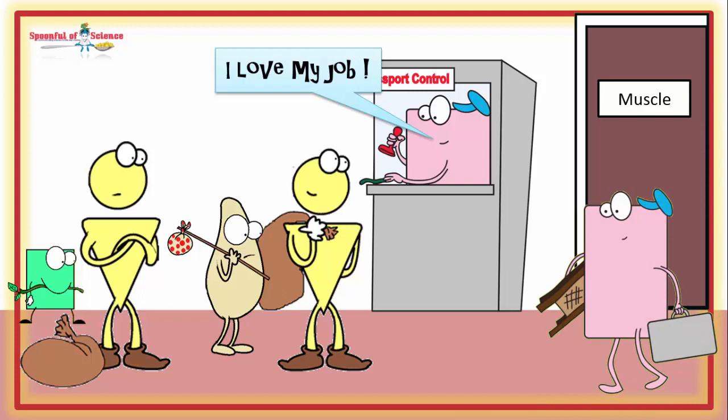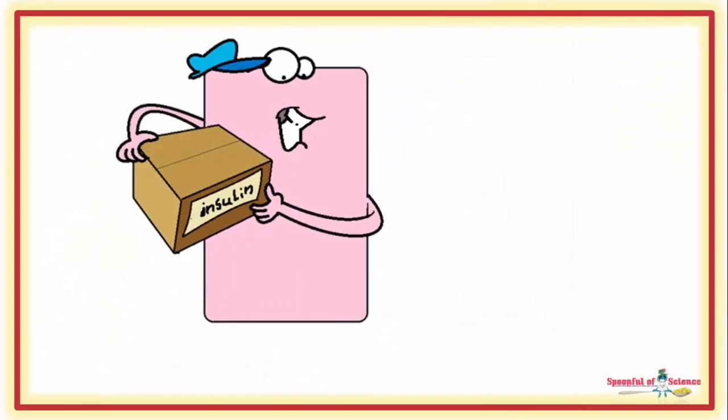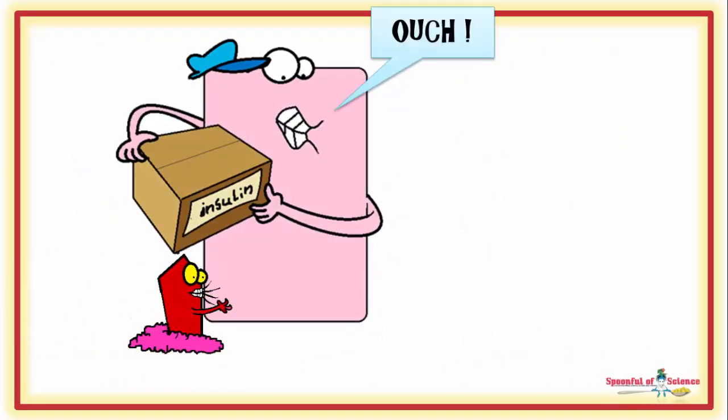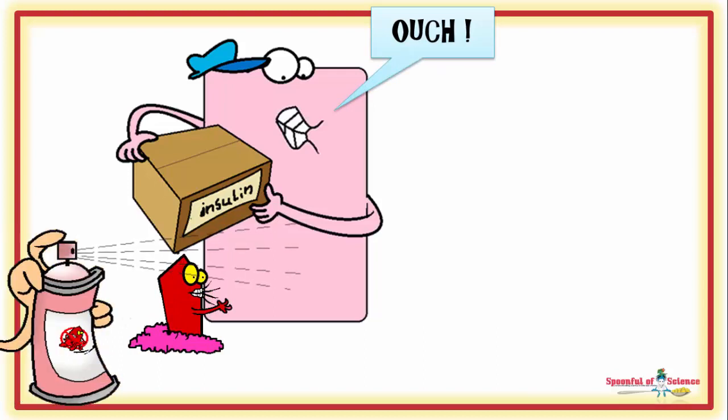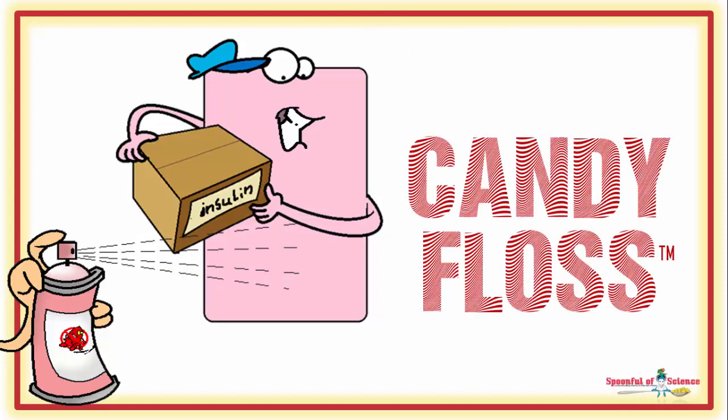Now, endothelial cells are not that demanding. They're simple souls, ready to be a formidable barrier. All they need to do their job is good body chemistry. You can help them by creating better body chemistry. A good place to start is by doing a little candy flossing.